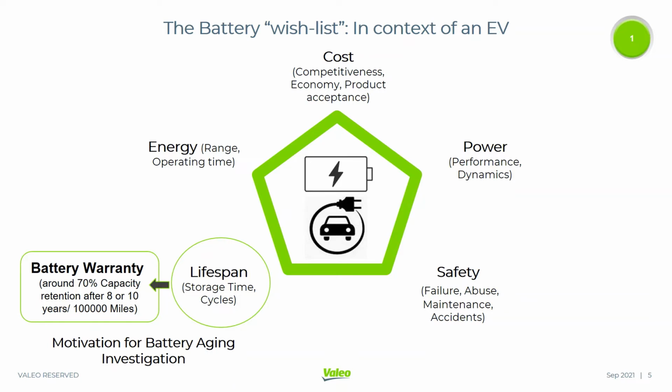And finally, the lifespan. How long will the battery last, both in terms of storage time and in terms of operational cycle? At the moment, for example, most of the OEMs warrant around 70% capacity retention after 8 or 10 years. So this was the motivation for battery aging investigation, because as the battery accounts for around 40% cost of an EV, we wanted to understand what are the thermal conditions that can be maintained in order to extend the life of a battery.